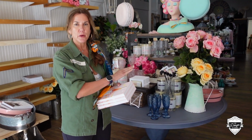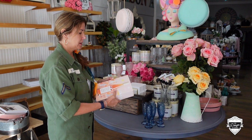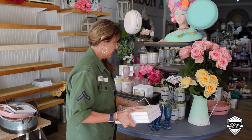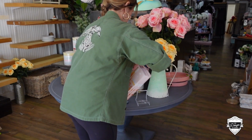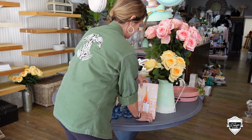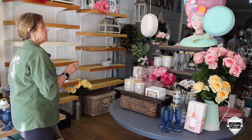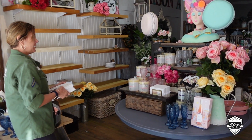I cross-merchandise books back to most of the displays. Again, you're creating add-on sales as well as telling a story and kind of deepening that concept. We're going to add the Rosé All Day book. Again, plate stands are your best friend. In this other space up here, we're going to add another book.